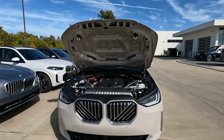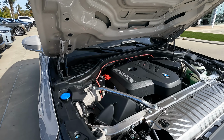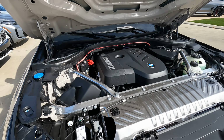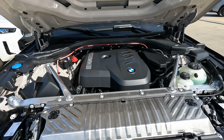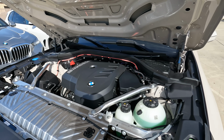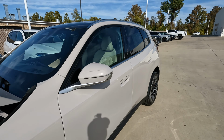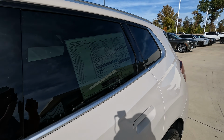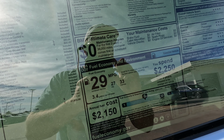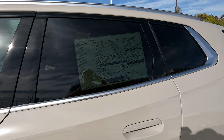Under the hood is the 2-liter TwinPower Turbo inline 4-cylinder with the 48-volt mild hybrid system. It puts out 255 horsepower and 295 pound-feet of torque. Now, for those that are familiar with a smaller SUV like this, you might expect there to be a CVT, or continuously variable transmission. I have good news for you, that is not the case. It is an 8-speed automatic transmission. How about your potential MPGs? 27 city, 33 highway, 29 combined, and 3.4 gallons of gas per every 100 miles driven.